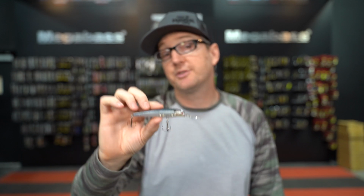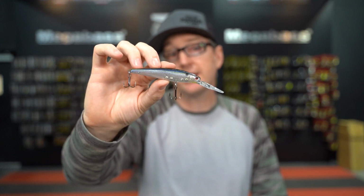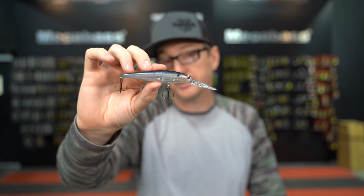So next time you find yourself with sub 50-degree temperatures and the fish are in a zone where you know they should be eating a jerkbait, but they're not quite committing to that twitch of a Pointer 100 or a 110, give the Stacy a shot. It's just gonna give you a little bit different action and still get down into the depths for you.